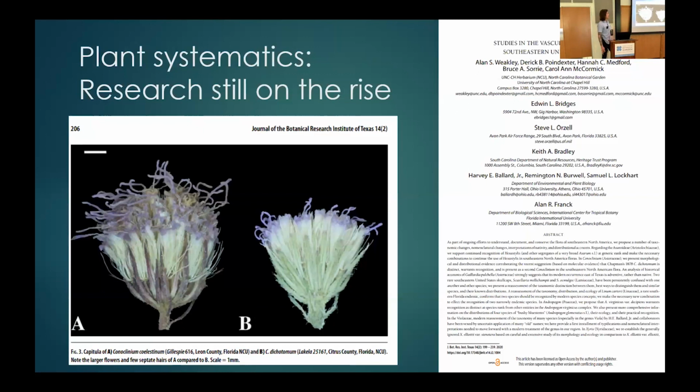Especially because plant systematics, the study of plant classification, is still on the rise. We're still learning lots of new things every year. And because of this, we want to make this data available. It's a matter of integrating a lot of these new studies, thousands of publications, hundreds of floras into one single document that people can use in the field across the Southeastern US.